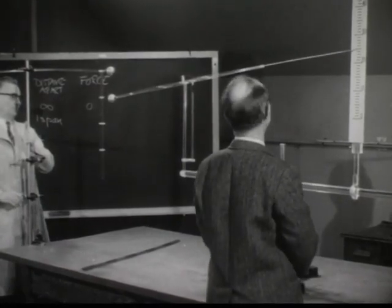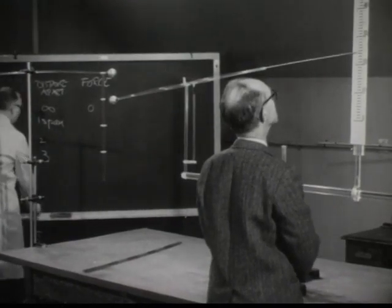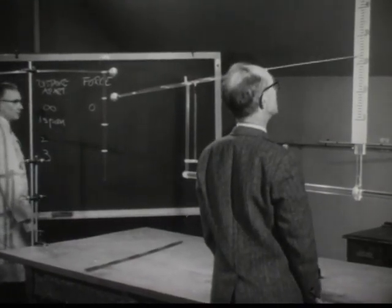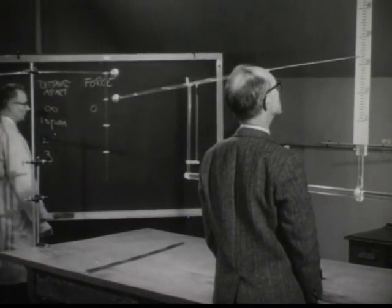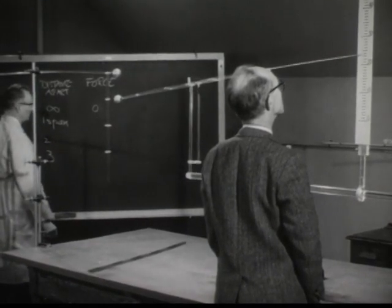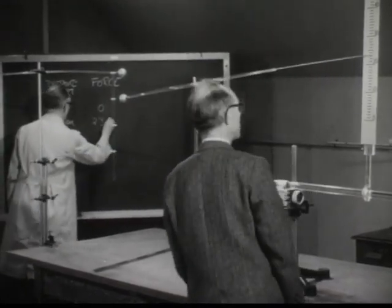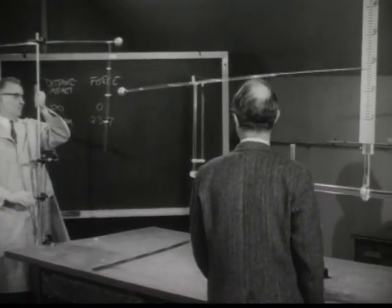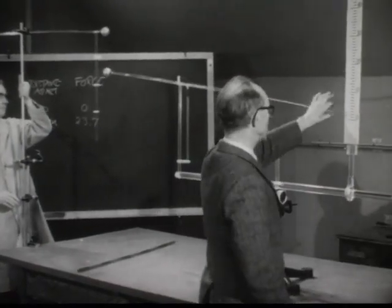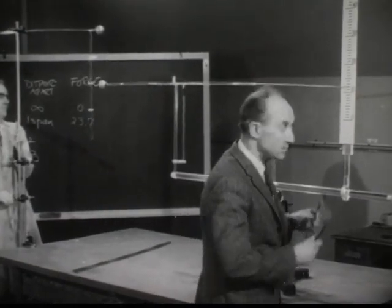There we are. Force is at 1 span, please record it, between 23 and 25. It's just about 20. Settle down, it'll be 23.7. Now 2 spans, please. Oh, force is much less. Well, what did you expect with an inverse square law?